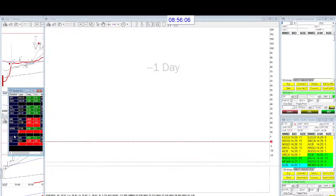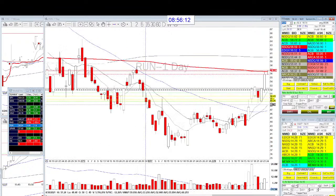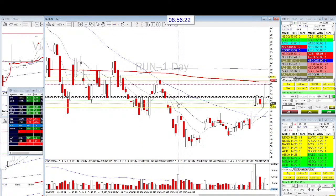Okay, so let's look at the run. So run is also looking beautiful, but the run has a close by resistance on 57. So SPWR looks better than the run. Run has already had a good run in the last few days and has a resistance on 57.91.